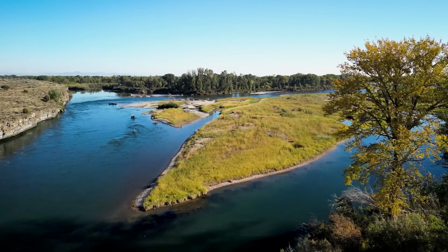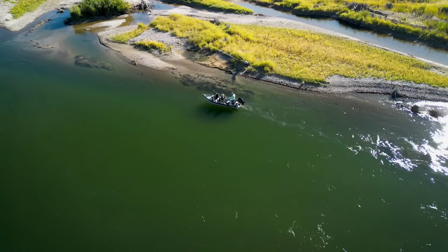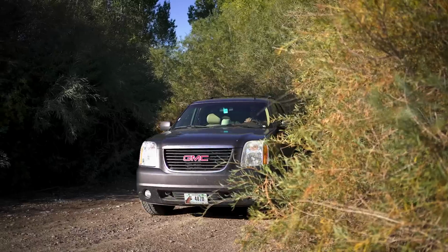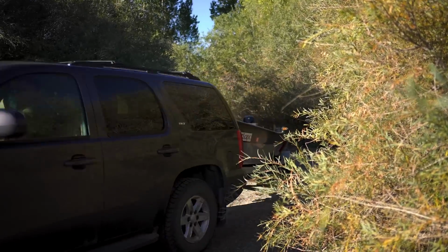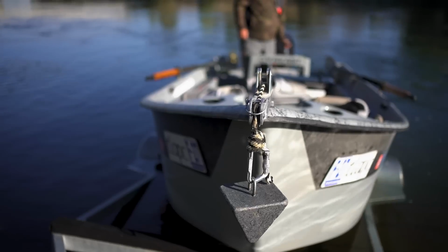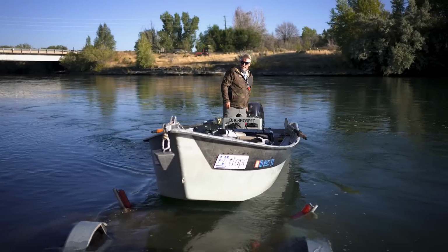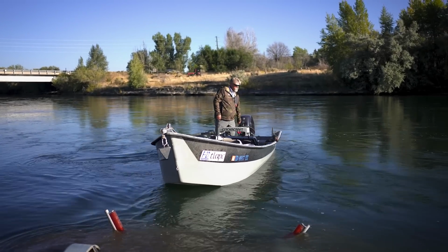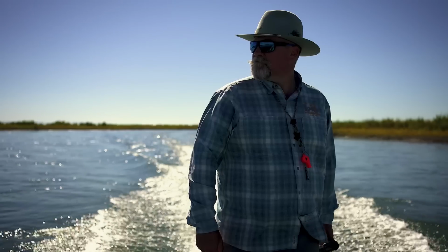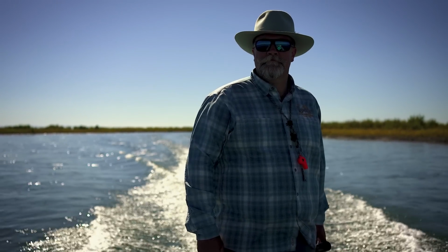The main Snake begins where the Henry's Fork and the South Fork converge. It's unique in its makeup and sees very little angling pressure. Part of the reason for such low pressure is there are very few boat ramps on this section of the Snake, making drift boats very difficult to use. So on this trip, we're fishing a very different system. We're fishing out of a jet boat with lodge at Palisades Creek guide, Keegan Berrett.